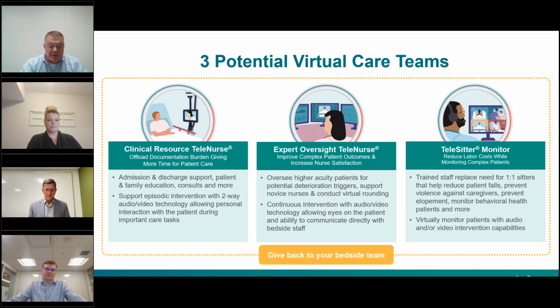The next would be the clinical resource telenurse. So the goal would be to offload documentation, the burden giving more time for patient care. This role is typically focused in med-surg. The exact tasks vary depending on the most challenging documentation tasks, but a few examples might include admission and discharge support, patient and family education, consults, and more.